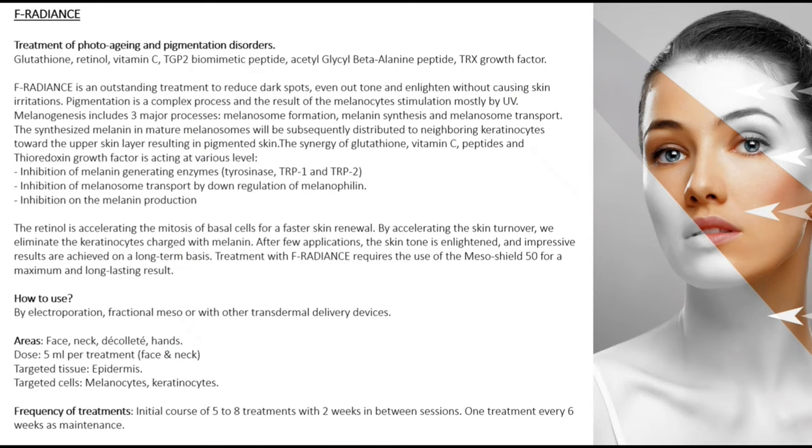Radiance. Now we're talking about pigmentation. The other formulas help with it, but they're not really targeted 100% into pigmentation because they work with lifting and glowing. Radiance is working exactly with photoaging and pigmentation disorders. This is a cocktail that has glutathione, it has retinol. It's very potent to remove any dark spots and all the color and uneven tone to make it look better and glowy. Any sun damage, it works fantastic.